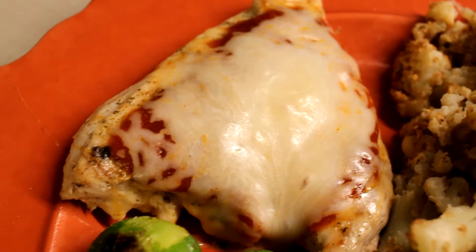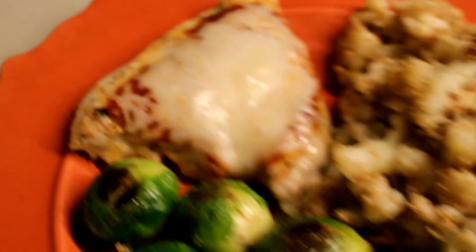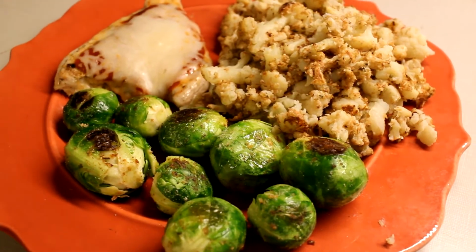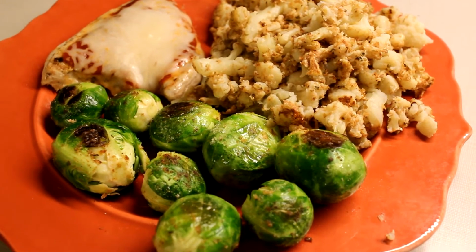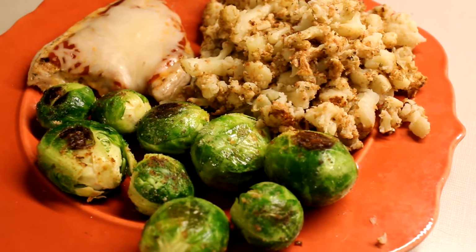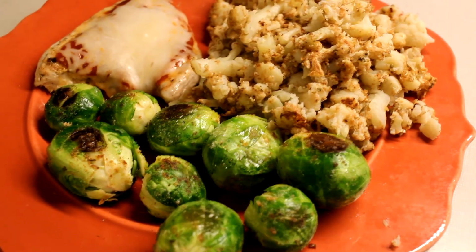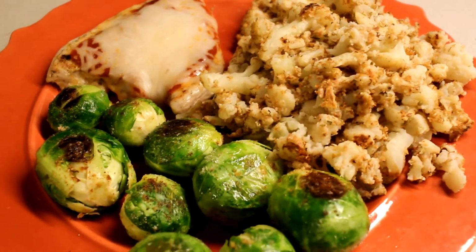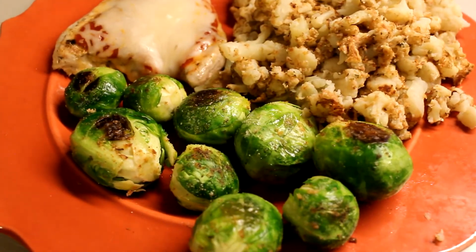And finally, I have a cooked chicken breast with a little bit of ragu tomato sauce and low moisture part skim mozzarella. So I'm about to dig into this. It is 37 grams of carbs, 40 grams of protein, 10 grams of fat from the cheese, and about 15 grams of fiber, most of that coming from the cauliflower and the Brussels sprouts, of course. So I'm very excited because I am finally getting this cooking thing down, and it's looking pretty good.